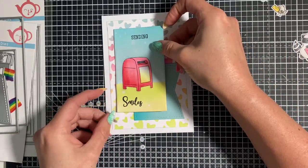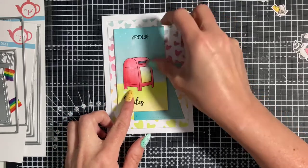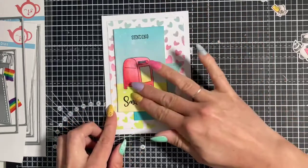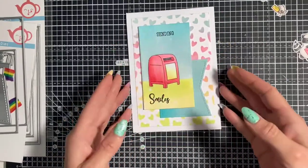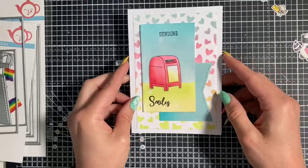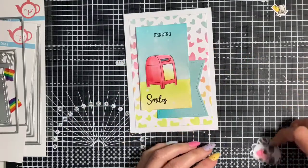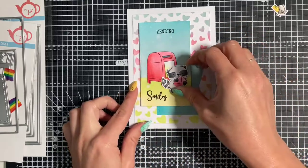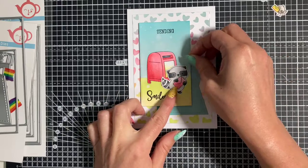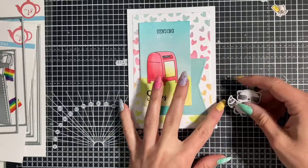So let me just line that up over the top. Okay, I think that's in the right spot, isn't it? And then this little guy can sit just here. And he just about covers up that little smudge that came from somewhere.